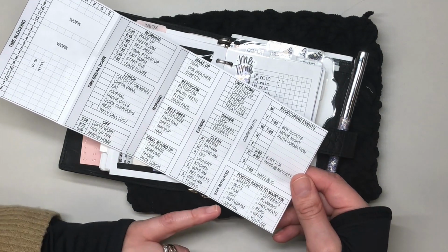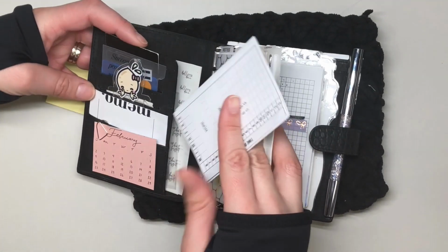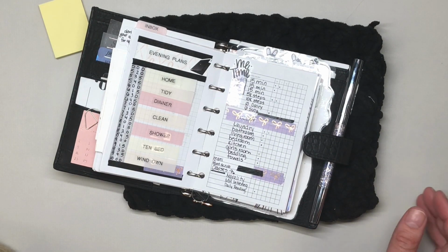And then stay motivated, different positive habits to maintain. So I always keep this in the front. It doesn't mean I always am going to refer to it, but I just like having it spelled out for me. I just find it visually appealing.